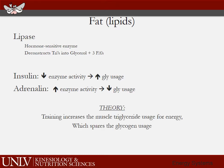We'll talk about this a little bit later on, but the theory is training can increase muscle triglyceride usage for energy, sparing some of the glycogen usage. This truly comes into play when we start talking about lactate threshold training, where you're trying to push back or increase the intensity level that you can work. Because remember, a lower percentage of VO2 max is going to allow you to rely a little bit more on your fat utilization because you're at a lower intensity, which we'll talk a little bit more about coming up.